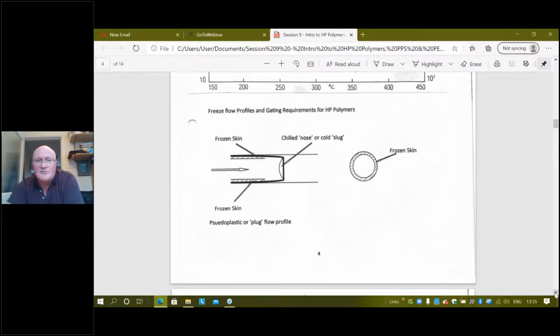Freeze flow characteristics of a high performance polymer. Polymers often flow in a pseudoplastic form. The Americans call that plug flow, so it takes up a plug shape. So when the polymer flows down a channel, say in a mold, it creates a skin on the surface, and then the polymer flows inside the skin. Where the skin is in contact with the lower polymer flowing layers, you get a lot of internal shear. It's like rubbing your hands together. So the hand facing the screen with a wedding ring on it is the skin, and my right hand coming towards you is the polymer flowing. So the faster I go, rub the skin, the harder and the higher the temperature becomes.